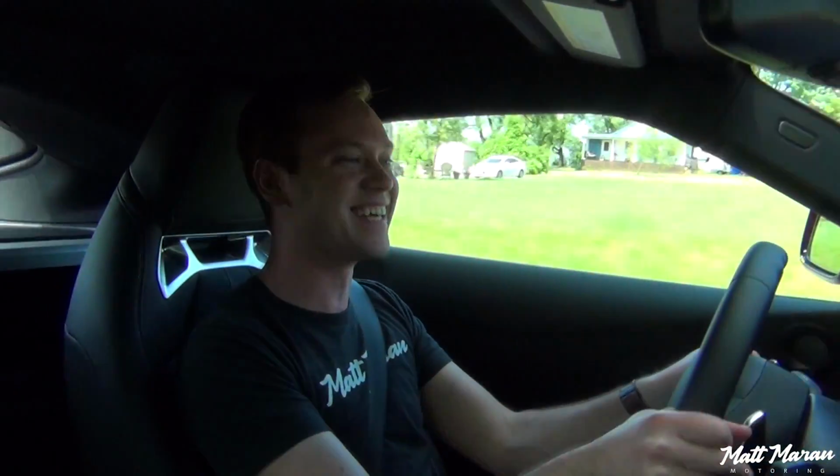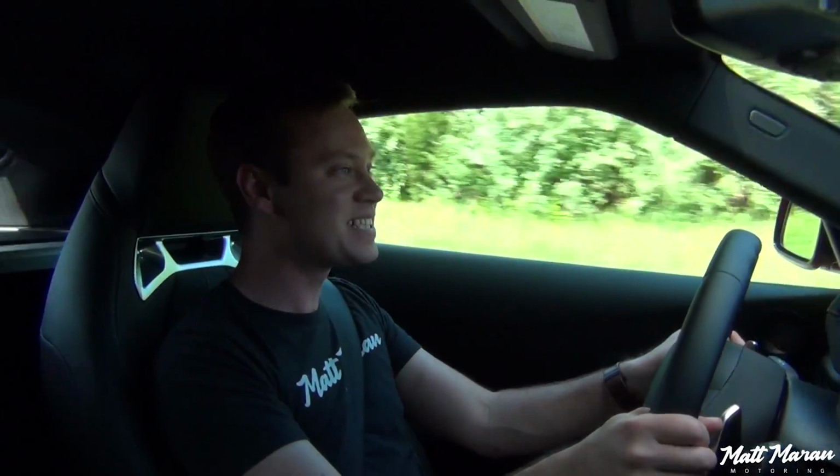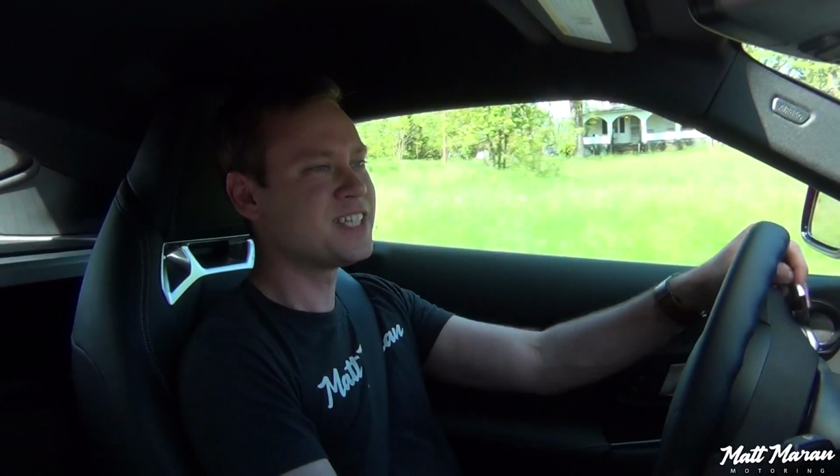Okay, so, oh, there's a little bit of squirming going on. Oh, this thing, it wants to play. It is very playful. I think part of that is that shorter wheelbase. You got 4 inches shorter there. I think that is certainly what does it. Oh, and those crackles and pops. I could listen to that all day. Very quick downshifts.